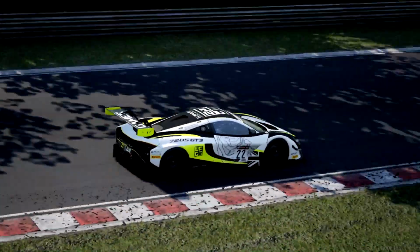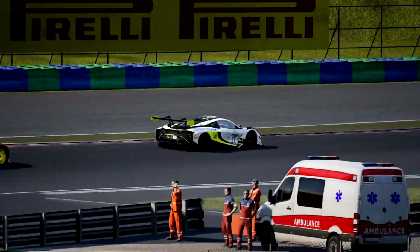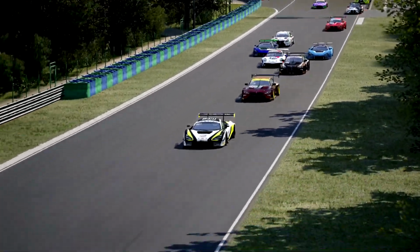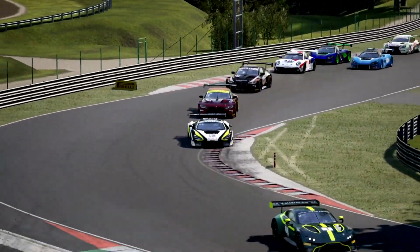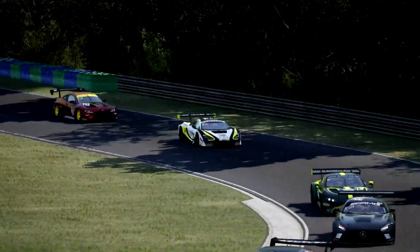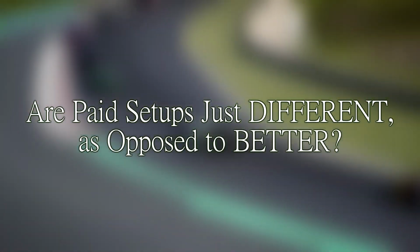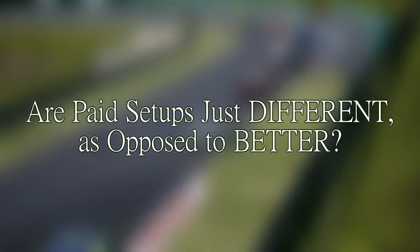Sheesh, it gets colourful. However, there is another reason why people will join a service like CDA or VRS to get setups, and that reason is, I need the same setup as everybody else to be competitive or as fast as the top guys. And it's this reason that forms the basis of this video. What makes these setups different rather than faster or better? And why should I pay €10 a month for them?